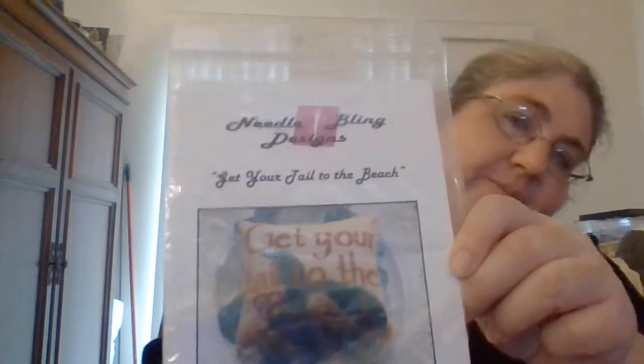It was a gift for a coworker, and I chose it for her, and I ordered it from 123 Stitch, and it was Get Your Tail to the Beach by Needle Bling Designs. They have a lot of cute stuff. If you haven't seen their stuff, they have a lot of cute stuff. I put a few of their things on my wish list. But it says Get Your Tail to the Beach. It's a mermaid tail. Sorry about the plastic.